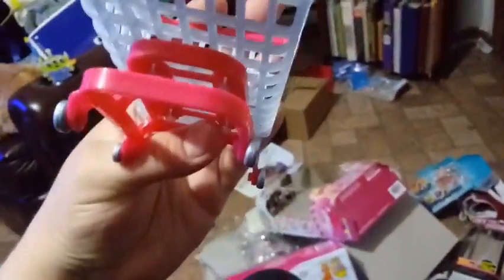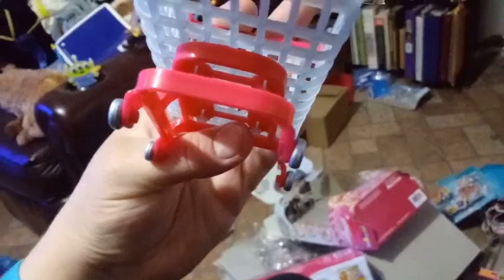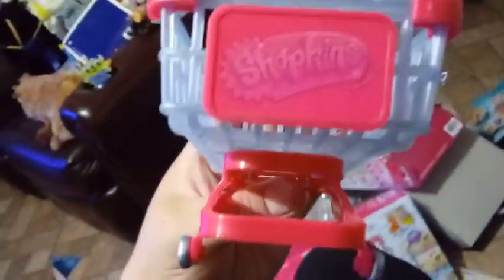The handlebar and the bottom of the cart are both pink, and the front of the cart is pink. We do have a sticker, I think. Yeah, we have a sticker that says Shopkins on the front. And it's like a metallic, like a transparent gray type for the middle part of the cart. So it's pretty cool. It's small enough that it's not oversized for her, but it's big enough to fit in some groceries.